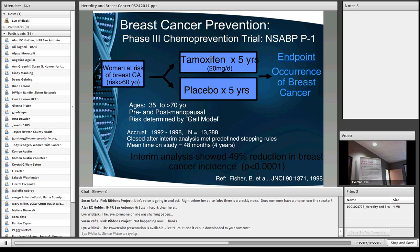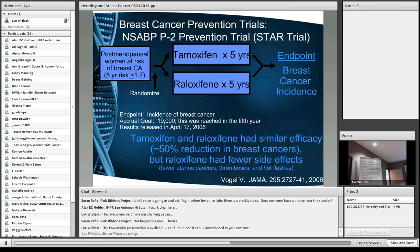I'm not going into the other studies, but there have been studies that show that 5 years is the right amount of time to be on the medicine. If you're on it for less time, it's not effective, and if you're on it for much longer, you get a lot of the side effects with not much more benefit.